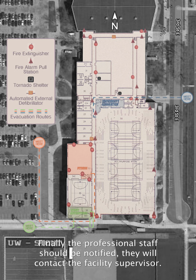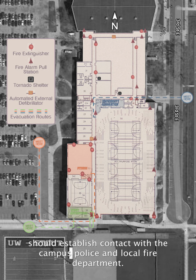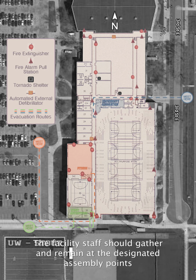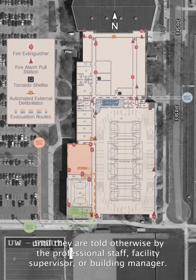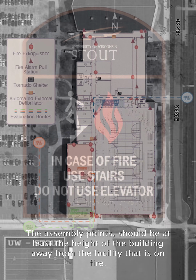Finally, the professional staff should be notified. They will contact the facility supervisor. Once the fire department arrives on scene, the professional staff or facility supervisor should establish contact with the campus police and local fire department. The facility staff should gather and remain at the designated assembly points until they are told otherwise by the professional staff, facility supervisor, or building manager. The assembly points should be at least the height of the building away from the facility that is on fire.